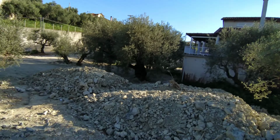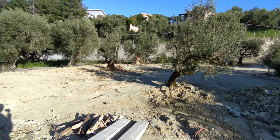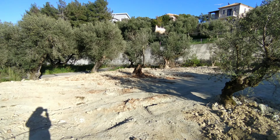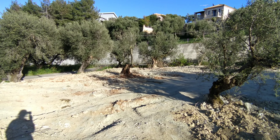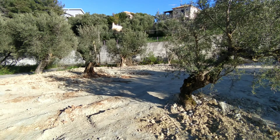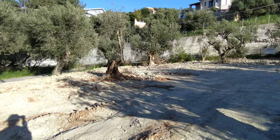So this will be our backyard. This will be our backyard. And soon we're going to build one more small restaurant with Filipino food, a Filipino menu. So yeah, who knows, in God's perfect time, you know.